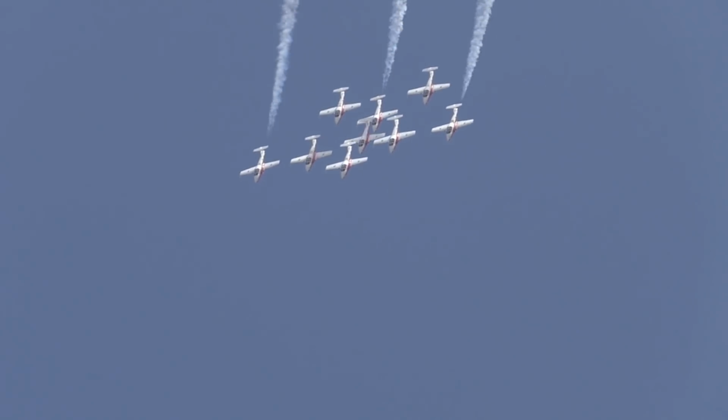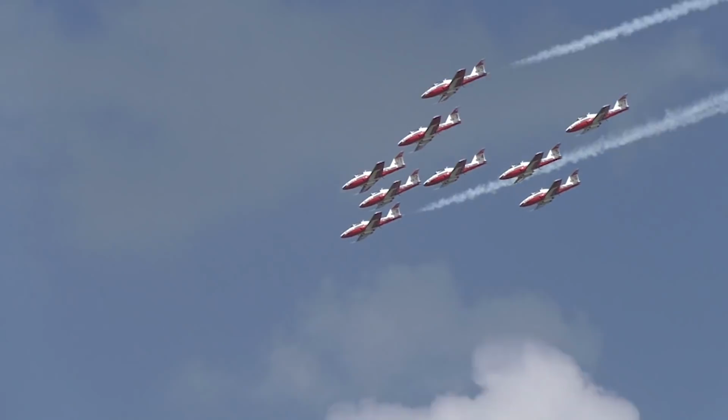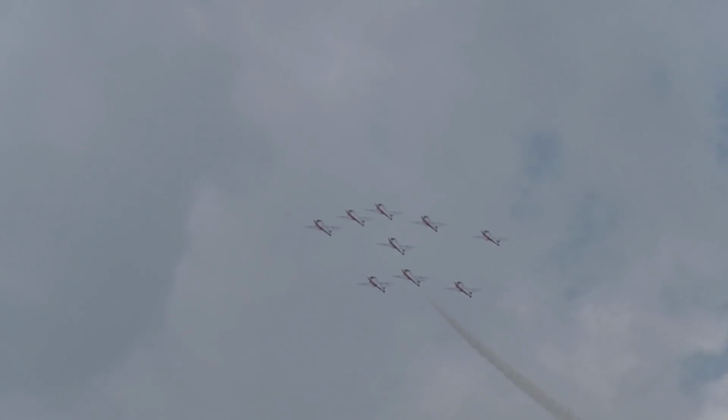This makes the RCAF one of just two air forces in the world to operate a turbojet aircraft solely for the purpose of formation aerobatic displays, the other being the United Arab Emirates Air Force, who purchased the MB339 for their aerobatic team Al Fursan.